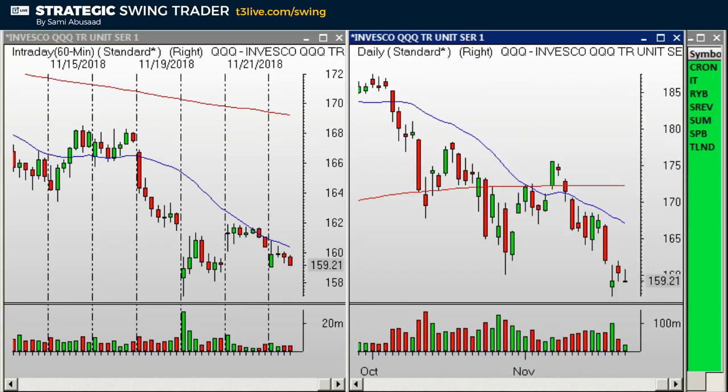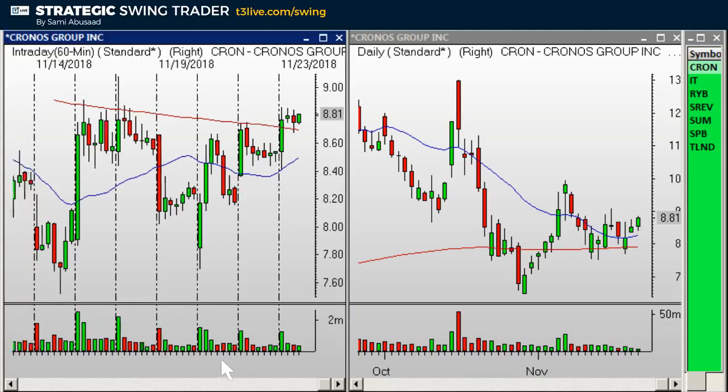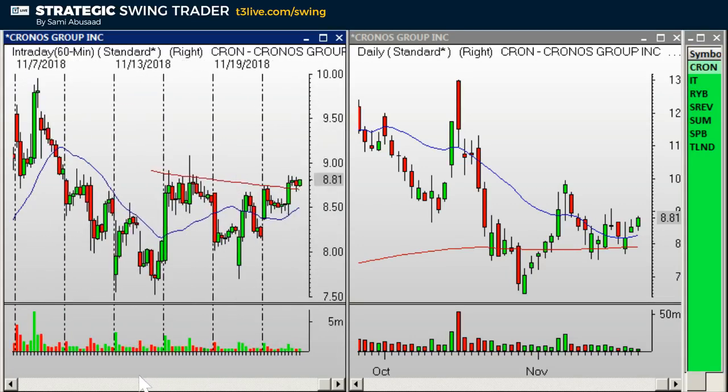As far as what to watch for next week, admittedly, there's not a whole lot. I scanned this weekend and this morning, and there's not a whole lot that I love for Monday or Tuesday. But I scan every day after the close, and I refresh my list. So I'm going to share with you some of the ideas, but again, it's not the best list I've ever seen.